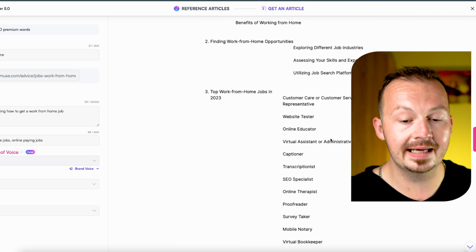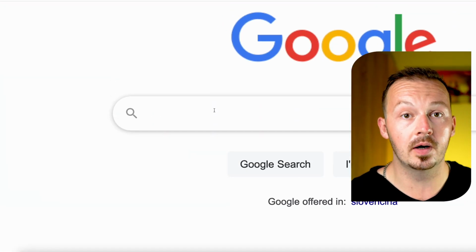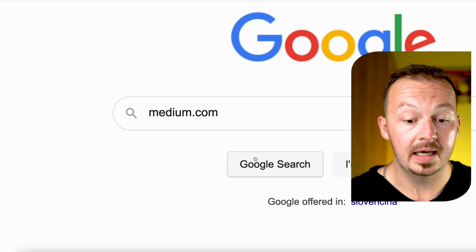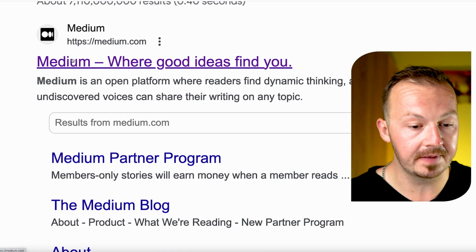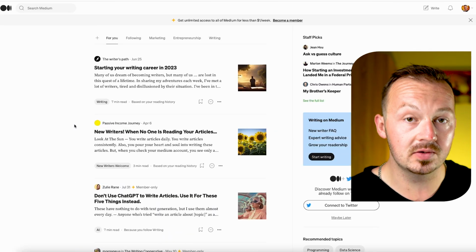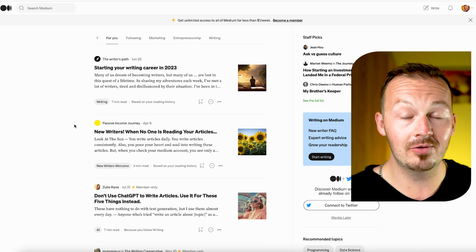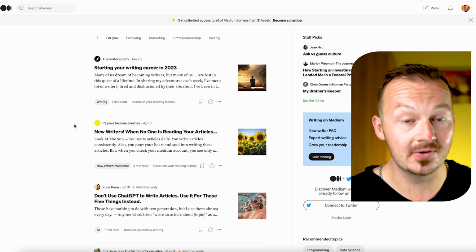So once this article gets generated, what you want to do next is go to Google and search for medium.com. Hit search, and go to this first website called medium.com, which we are going to use as a place to distribute this article. And then I'm going to show you a very clever traffic hack, how to actually make it stand out from all the others so you can make money with it.